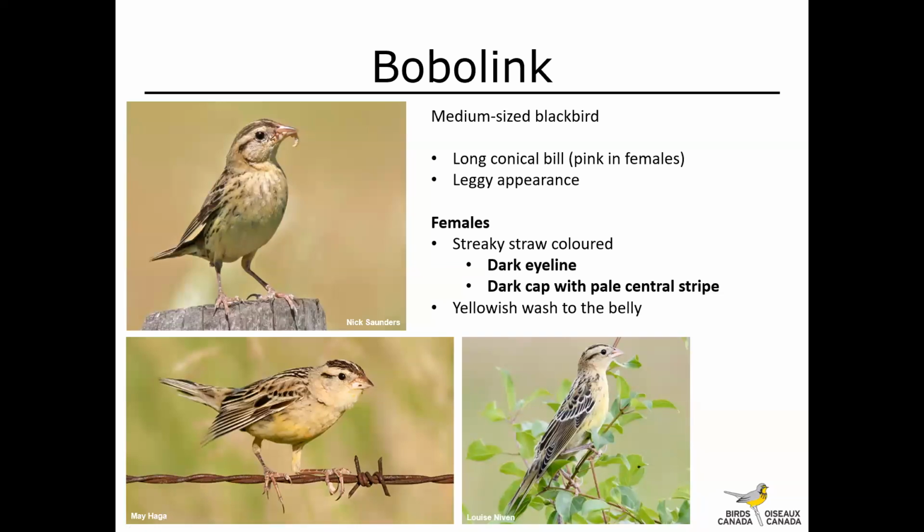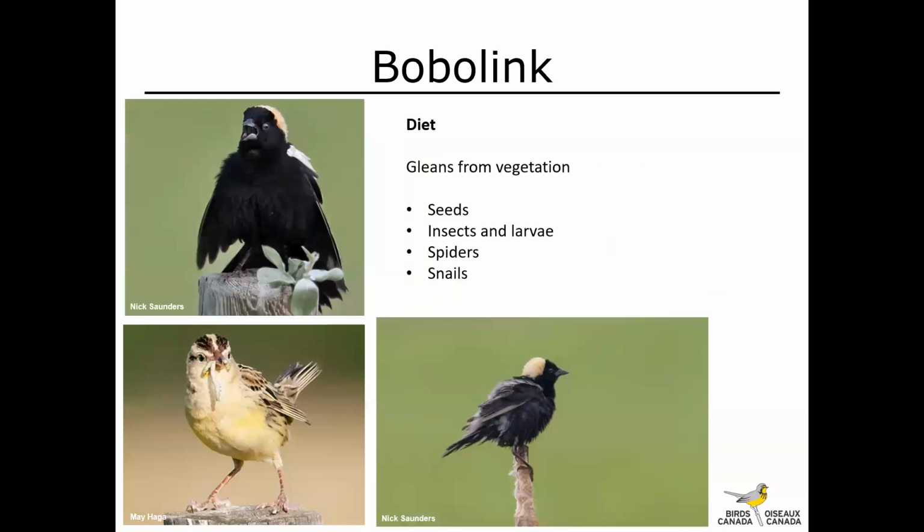Of course, you do have the odd chance to see a female, especially as they're foraging and gathering food on her own. But chances are good the male is going to draw your attention first if he's anywhere in the neighborhood. And then you can try to look out for a similarly sized, similarly shaped bird going around being a little bit more sneaky about their behavior. So female bobolinks, quite sneaky, quite cryptic. They eat a lot of insects off of vegetation, so they'll grab spiders, snails, insect larvae. Also eat seeds, especially in the off season.